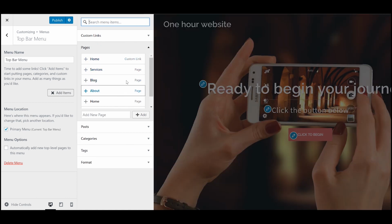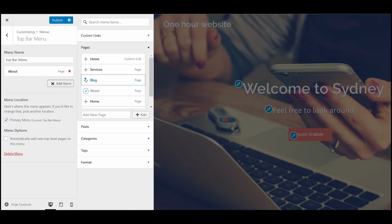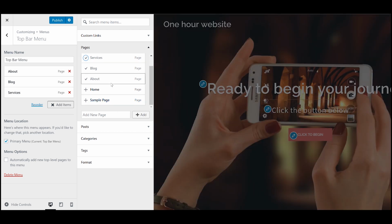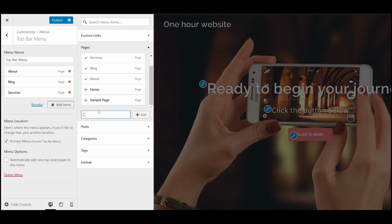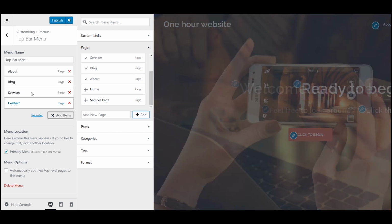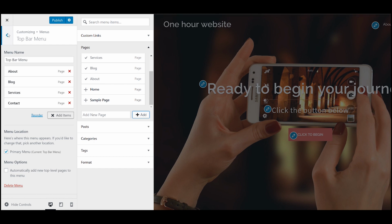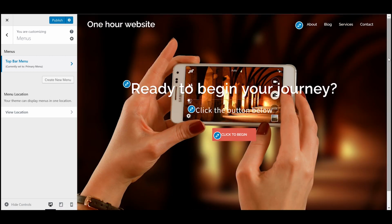and now you'll see that we've got all of these pages here that we made. So we're going to hit plus on about, plus on blog, and plus on services. And I just realized we forgot to create one page, but the amazing thing is that you can actually create them from within here. So we forgot to create a contact page, but you can simply just type contact and hit add. And there we go. So we've got our about, our blog, our services, and our contact. Okay. So if we look now back at our website, if I just press this one here, there we go. We've got our about, we've got our services, we've got it all there.